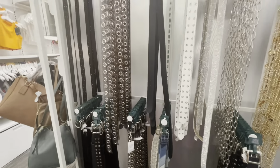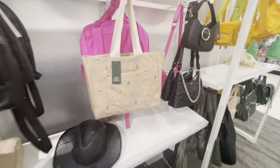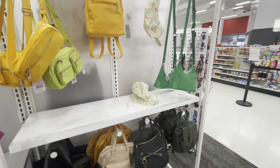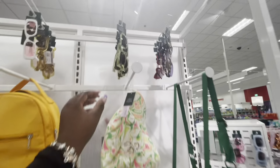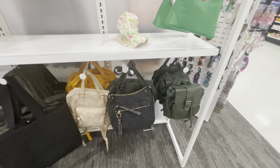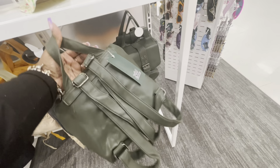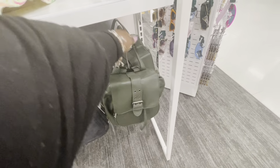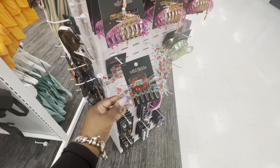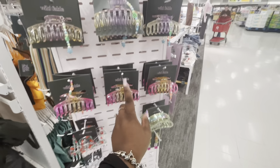$17. That's pretty, right? I remember having a belt like that when I was younger. Oh, all of the cute fruits and stuff on here. 20. These are 12. Wild Fable, 20. Oh, look at the clips. I've been seeing cherries on everything. $8. I had my nails with the cherries and the strawberries. It looks so cute. Oh, look, there's little charms on it.